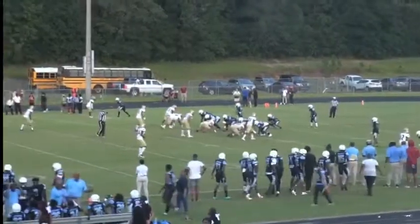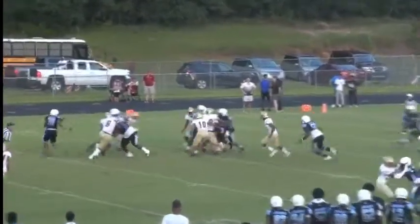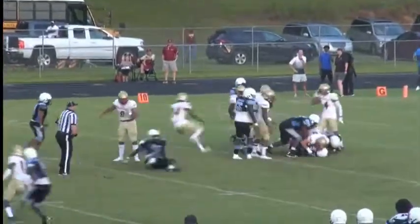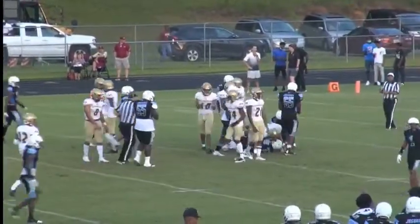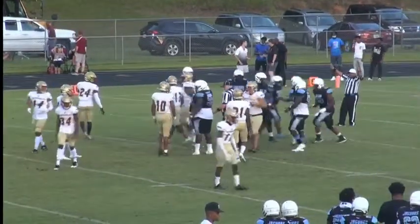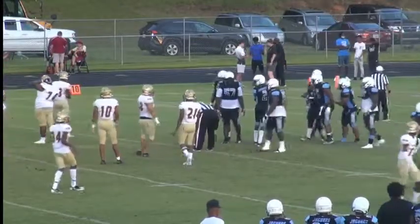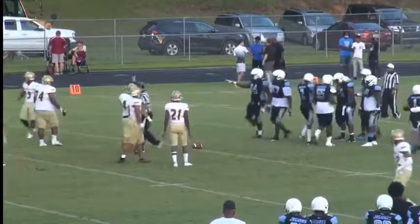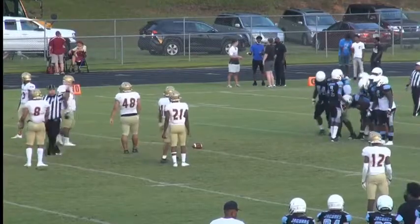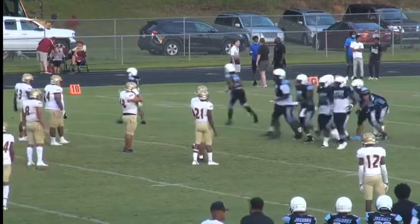At quarterback for the Jaguars is number 2, Santarius Thomas. Hands it off to the second back. No gain on the play. The run was made by number 11, Santarius Thomas. Brings up second down and 10.